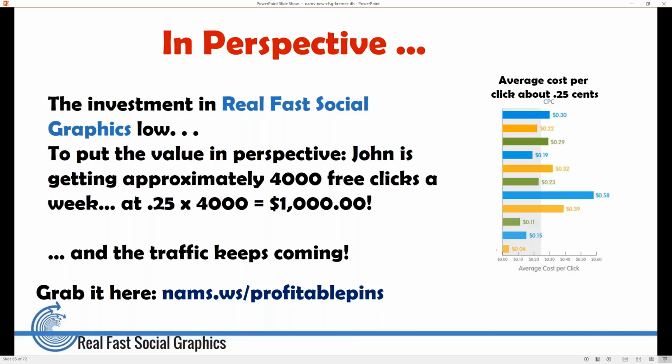Hey, if I sometimes advertise on Facebook, I would love to get a 25-cent click. I never have gotten a 25-cent click. But even if I could, that'd be $1,000 a week that John's getting for free. And here's the thing: the traffic just keeps on coming.